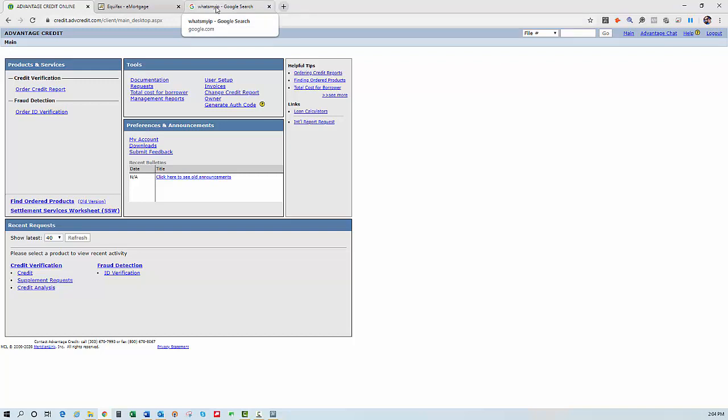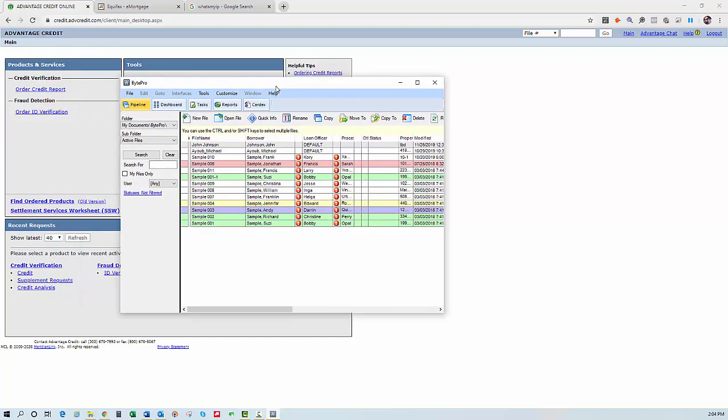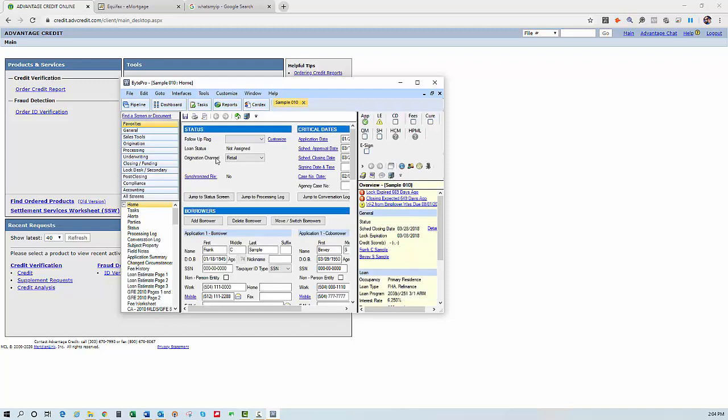But in a lot of cases, when you try to pull a soft pull through Byte and it doesn't work, typically the problem is that your laptop is mobile and you try to pull credit from a new location, so there's a new IP address. So what you'll have to do is log in, go through that 2-factor authentication for that IP address, and then come back to Byte here to pull your credit.